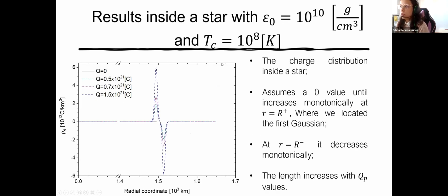Here is the first result for a single star with an energy density of 10 to the 10 and a center temperature of 10 to the 8 Kelvin. Here is the charge density as a function of the radial coordinate for different polarized charges. We can note that inside the star, we have no charge density. Then at the surface, we have a first Gaussian, the positive charge, and then another peak due to the negative charge. Then it equals 0 again at the star surface, and consequently outside the star. With increasing polarized charge, these peaks also increase.